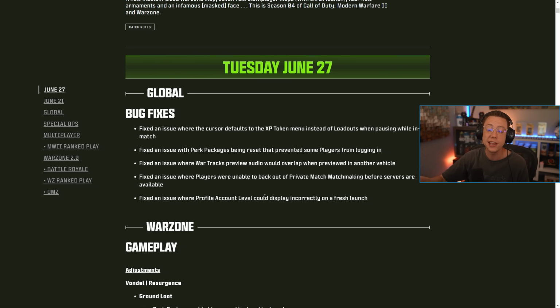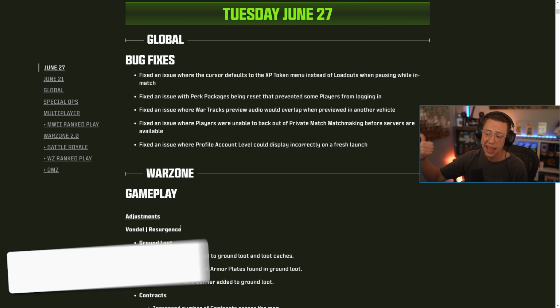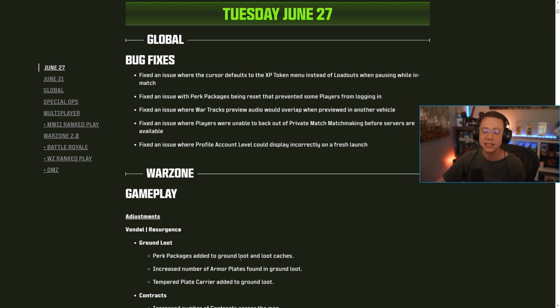Now here are some interesting changes to Warzone gameplay. Most of the time these random little surprise updates are just bug fixes and menu or store bundle fixes, but we actually have some gameplay updates today. So initially for gameplay, this is just for Vandal Resurgence, no Ashika and no Al Mazrah included here, but perk packages are added to the ground loot and loot caches. This was not a feature available on Vandal right away. It's now going to be a thing though.